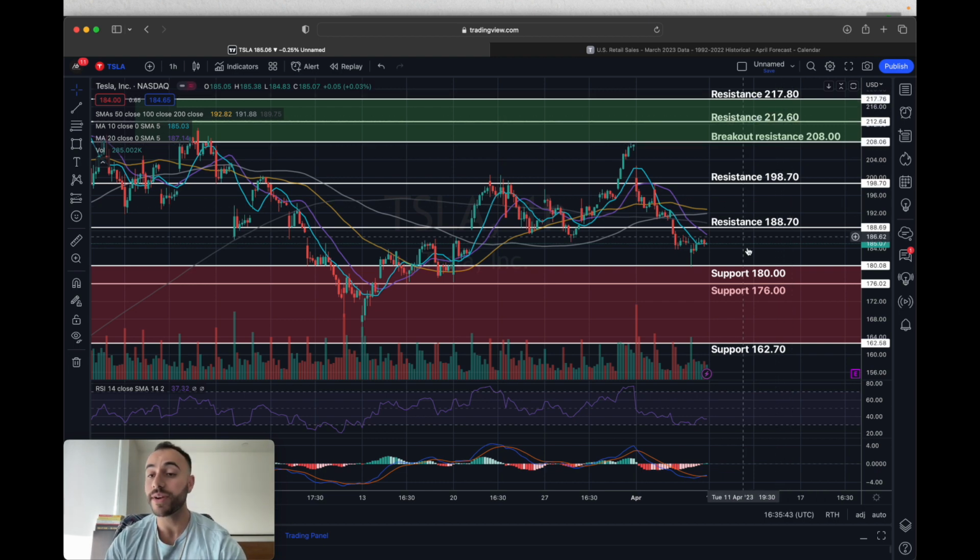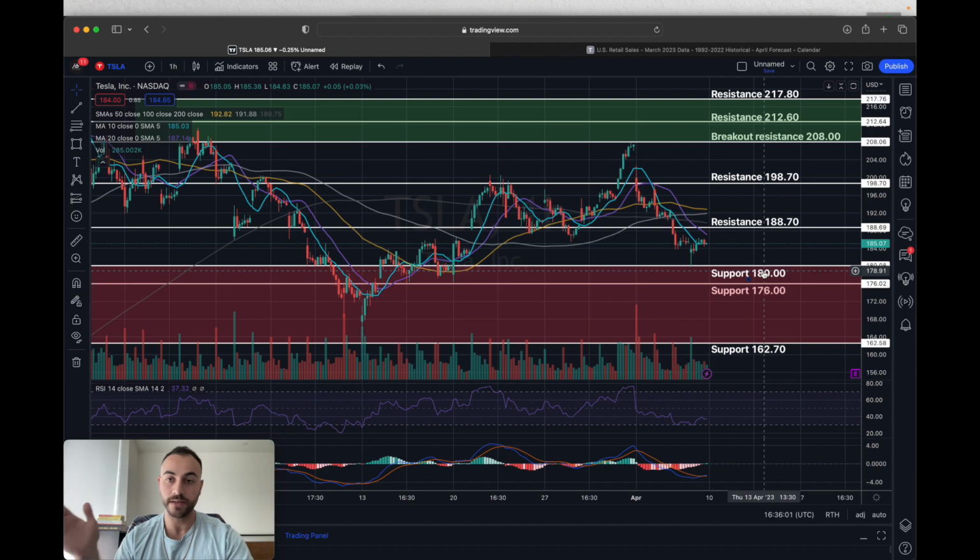Now, if the stock breaks below 180, then unfortunately it's bad news for the buyers, and the stock is likely to sell off to retest 176, and below 176 it could be a very easy move down back to 163 to 165. So just keep that in mind. If the stock breaks below 180, then it will turn severely bearish.